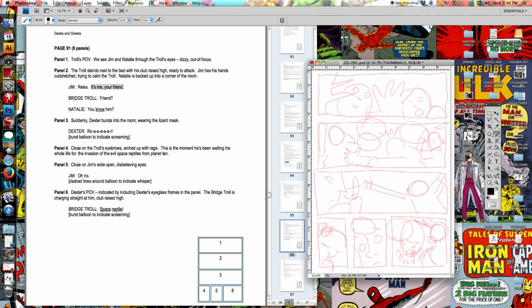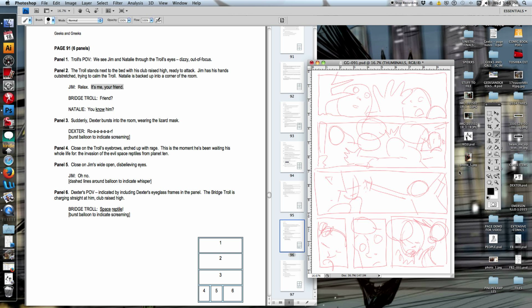In the story, the character, the bridge troll, is a kind of an oddball character that lives under the MIT bridge. He gets placed in Jim's room as a prank, and the bridge troll all along has been battling invisible space reptiles, and it's Dexter's unfortunate choice of Halloween costume that he decided to dress up as the Gorn, and comes bursting into the room to surprise both Natalie and Jim and the bridge troll.